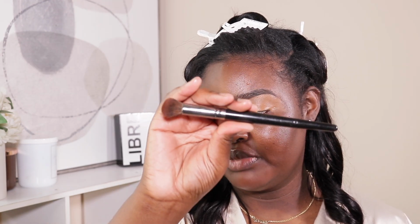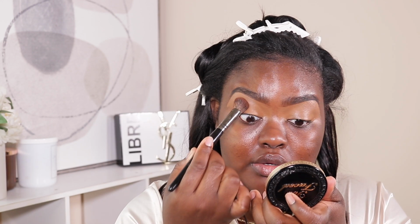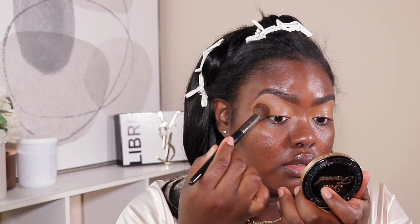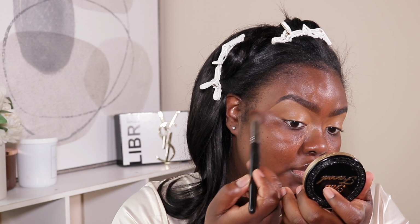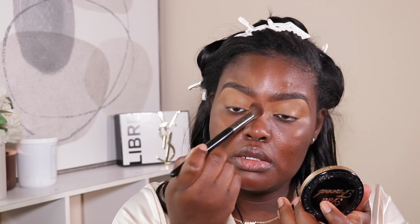So concealer is all over the eyelid. Now that my eyelids are primed, I'm taking the Morphe E8 brush and I'm just going to pad this out. And I'm low-key picking up the excess concealer before I set it.